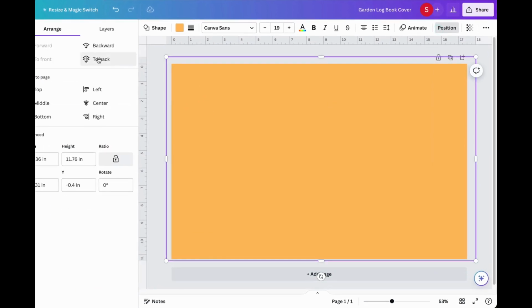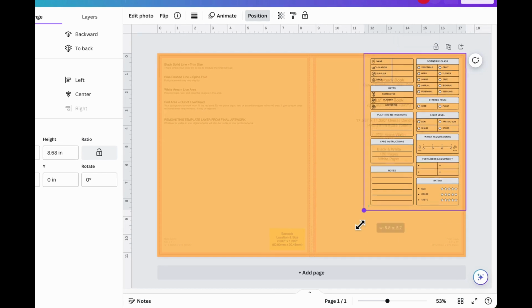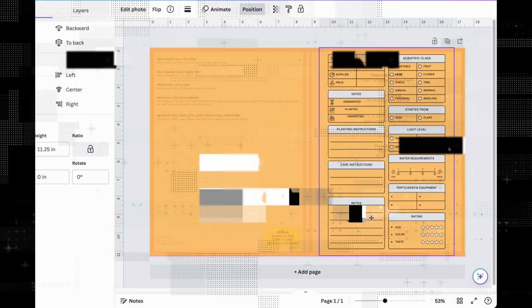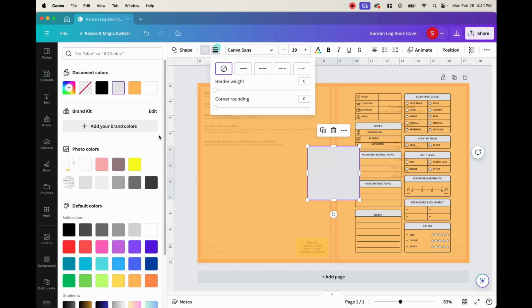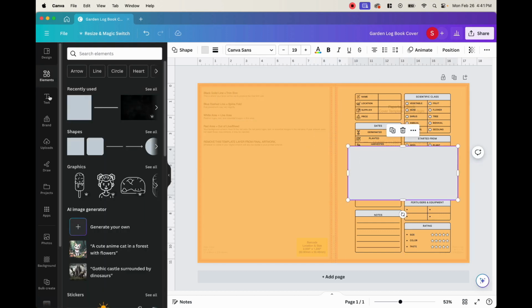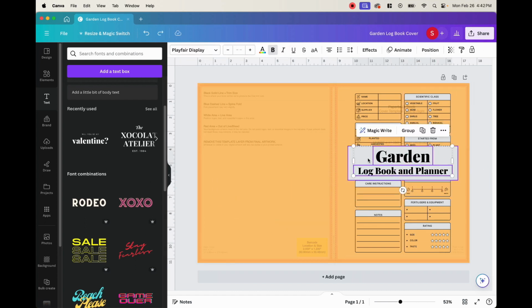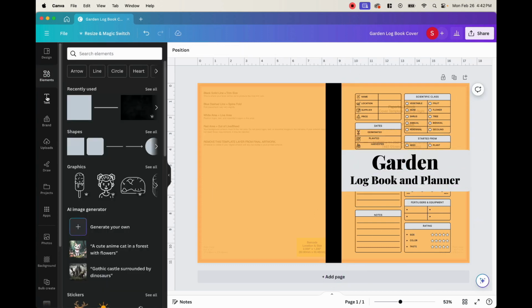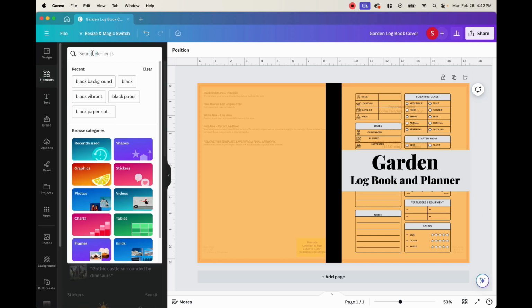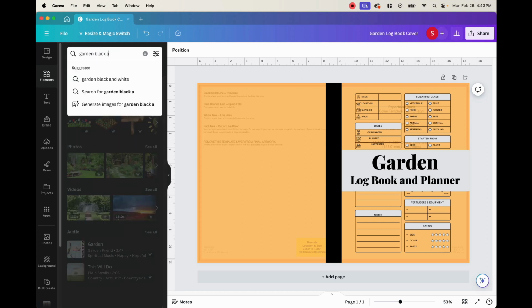And then I'll put it to the back. And then we'll go ahead and make this fit here. And then it has a text box, which if we go ahead and round the corner a little bit here. And then let's put some elements on there. So they had some plants and stuff. So let's look for garden, black and white.